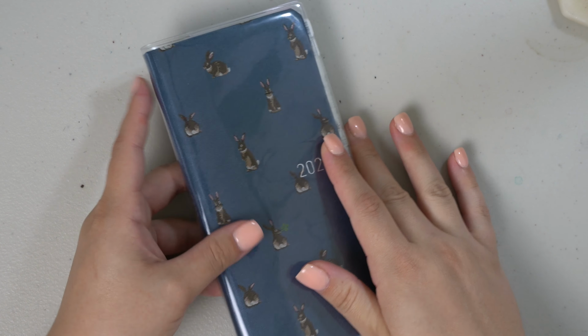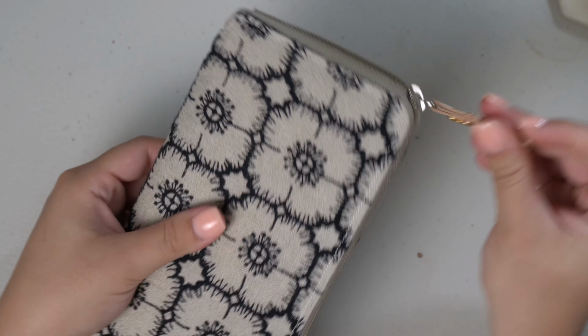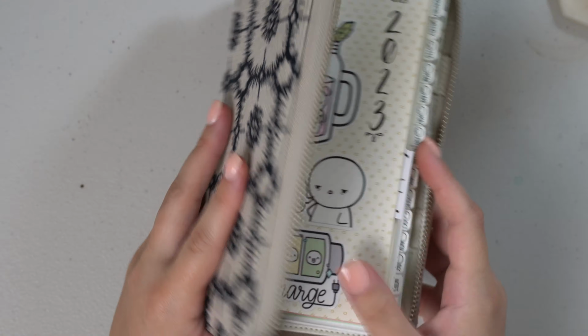Now let's move on into my health Hobonichi weeks. So for my health Hobonichi weeks, I've still been keeping it in this Mina Verhonen anemone cover.